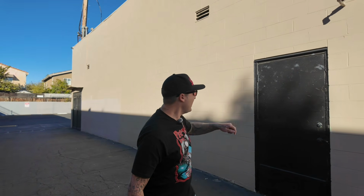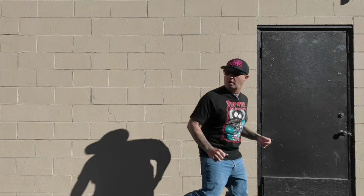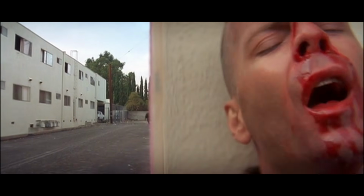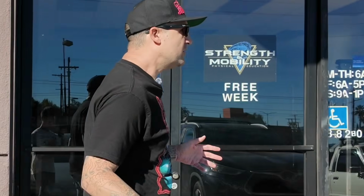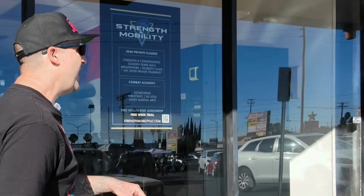So we're now about 30 miles away from where we just were. We're on the west side of the San Fernando Valley, and we see Butch running past this brick wall. He then runs right past this door. Now we don't actually see it in the movie, but Butch would have got up and walked right down this path.